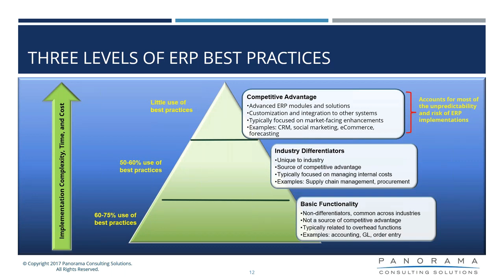There are 3 levels of ERP best practices. What we're trying to say is that there are going to be certain processes within your company that are just basic. There's nothing unique about them. Oftentimes, these processes present themselves in things like accounting and finance: how you pay your bills, how you pay your customers, how you create invoices, how you procure material. Those all might be pretty standard, and you can leverage out-of-the-box functionality from a technology. Sometimes they're not, but those are common to most companies.